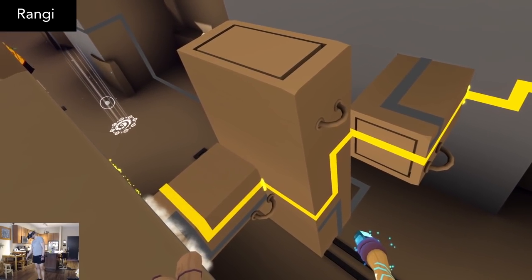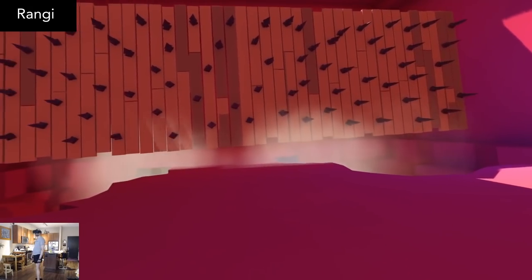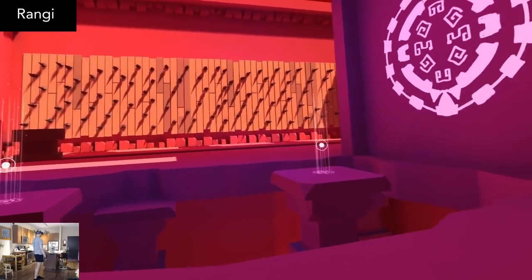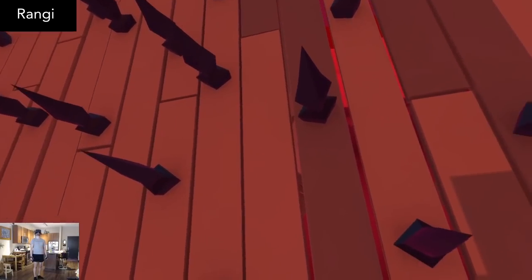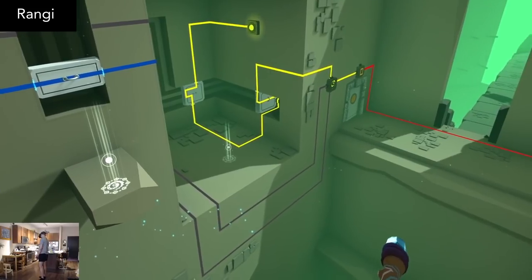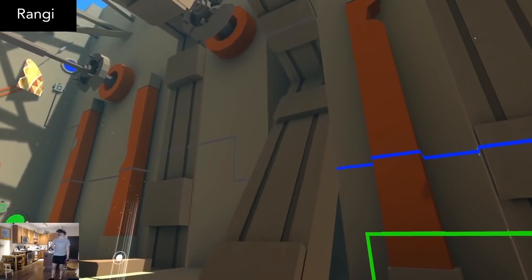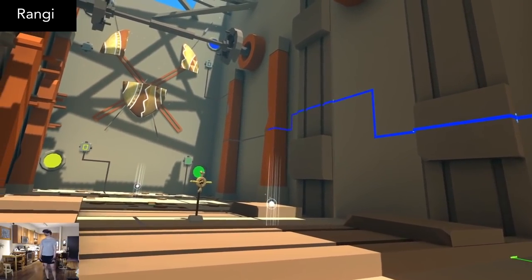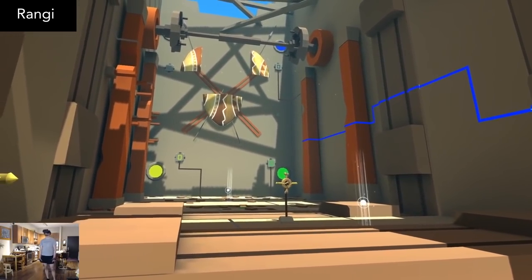It never got stale. There are a few levels that are like races against environmental traps. You have to think quickly to avoid getting killed Indiana Jones style. Thankfully, the game allows you to skip these if you have trouble with them. This game simply has an amazing atmosphere, and playing inside these massively vast arenas with the beautiful soundtrack is really enjoyable.